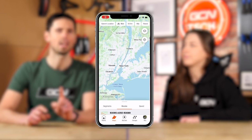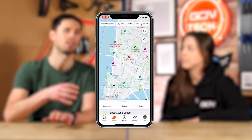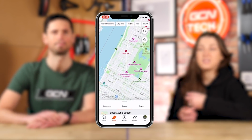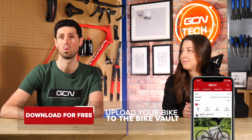Yeah, nice. Cool. We've got an update from Strava next, and they're now including points of interest on their maps so that when you're planning routes or even looking back at the route that you've just ridden, we can see some interesting places. Yeah, you'll be able to see things like the best cafes, shops, bike shops, and great places to take pictures. It's always useful to know on a bike ride where the best cafe is on your route. And if you do take a cool picture, you can just upload it on the GCN app, can't you? Yeah, might make it into the bike vault.